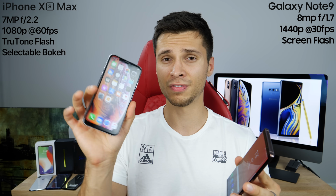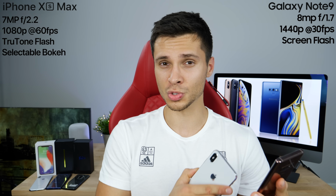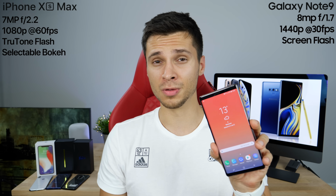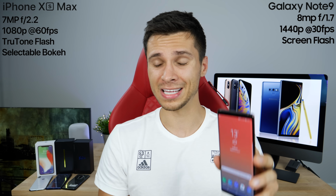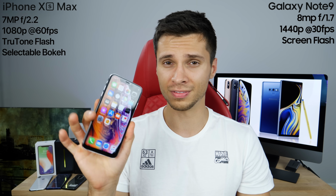Selfie cameras, 7 megapixel on the iPhone and 8 on the Galaxies, and the aperture is lower here as well, so should do better in low light. This is capable of 1440p at 30 FPS. This one is at 1080 at 60 frames per second, so not quite the quality of the Galaxies.